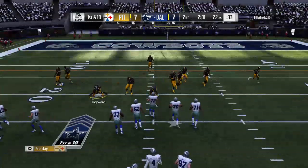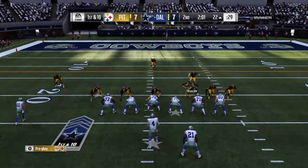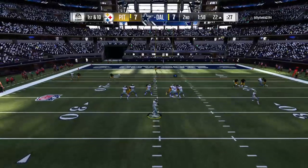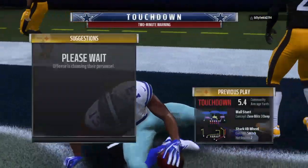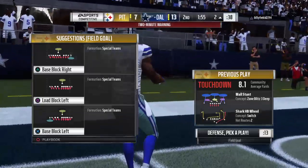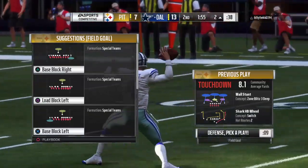Hey, 47. Get out. 26. A first down throw for Prescott. And this is caught for a Cowboy touchdown. 2 first-half touchdown passes now for Dak Prescott. And the Cowboys are in for 6.